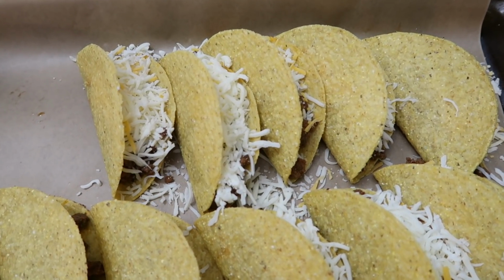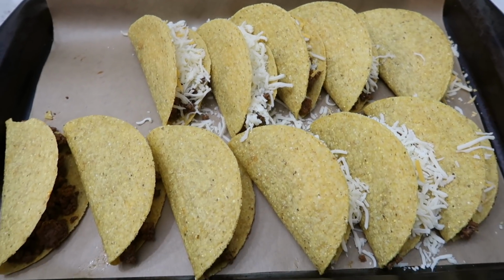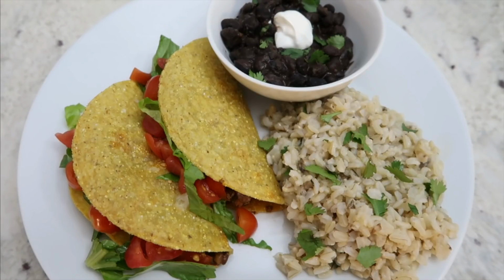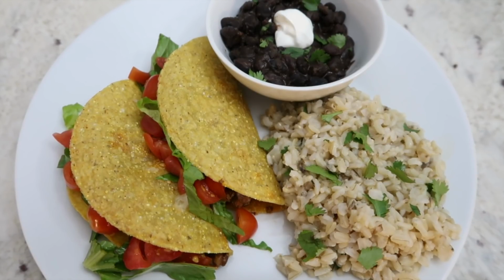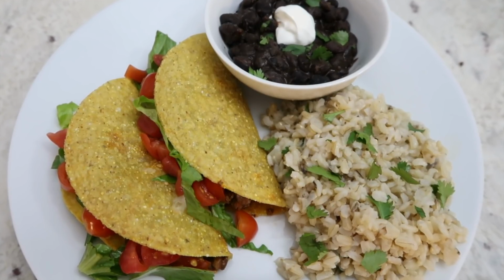And I did want to say that I know the struggle right now for many of you, and you might not have all of these ingredients available in your grocery stores. So if you need help with substitutes, let me know in the comments and I'll try to help you with some things that you can substitute for your meals.